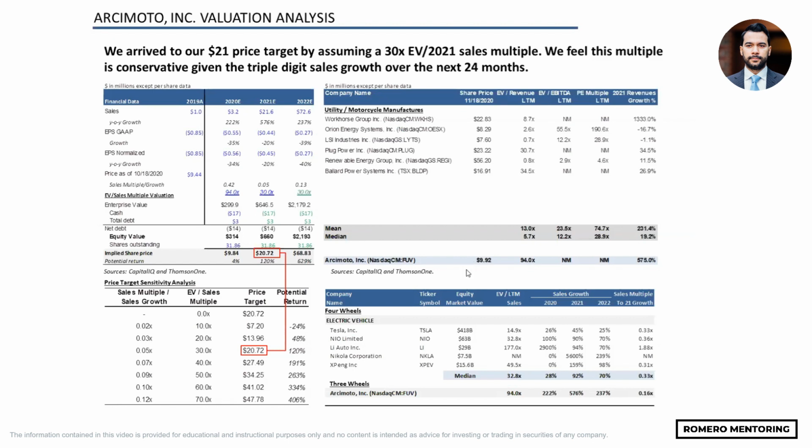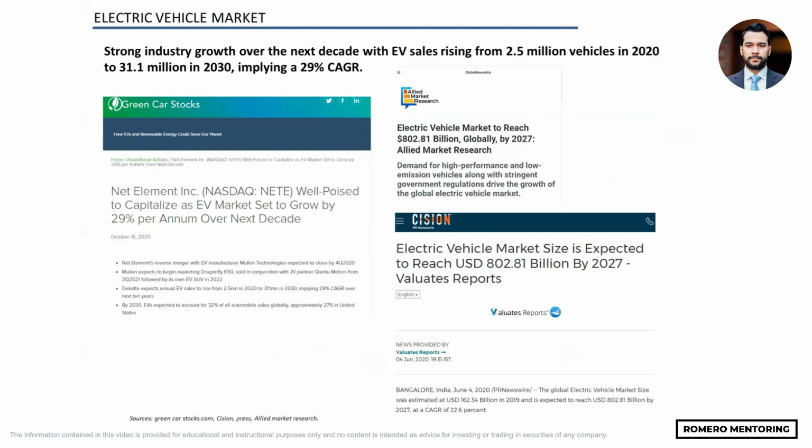So with that being said, let's go on now to the next slide, which talks about more the overall size of the market and the industry, because this is really a play on electric vehicle market. And of course, it's more sustainable. You're addressing climate change. You're making things more environmentally friendly for sustainability. That is the overall story. And in that overall story, we're targeting one specific niche, which is the electric vehicle market.